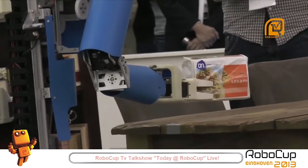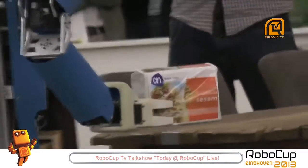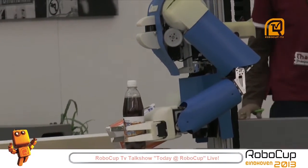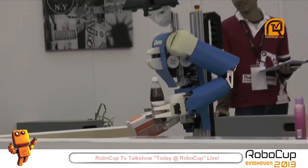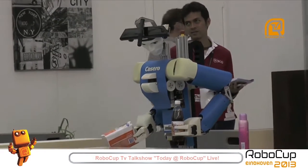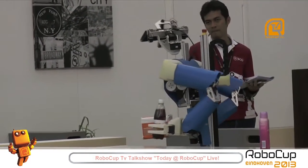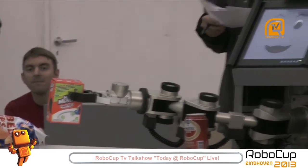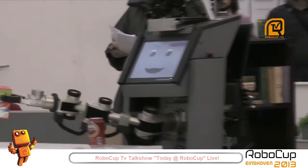Here we can see, I think it's the Spanish robot who found a packet of cookies and has to bring it to the cupboard. There he found a bottle of soft drink and he has to take it with him too. Yeah, I think this robot has a twin. There are always two robots. You're allowed to bring two robots into the arena. Okay. So you don't have to use one. It's possible to use two.